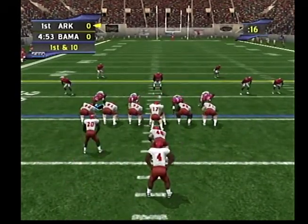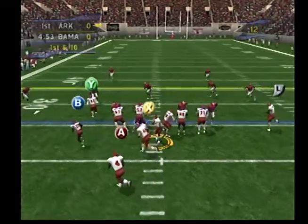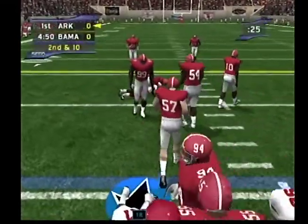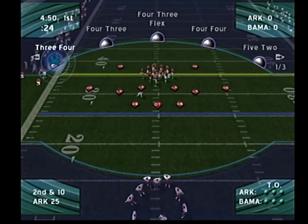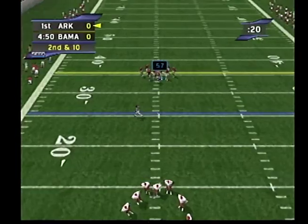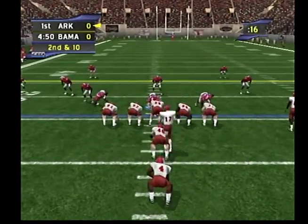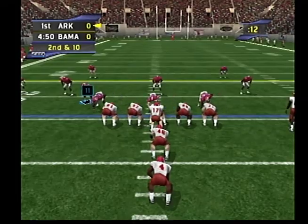The Razorbacks' offense is on the field, and they're ready to start the first drive of the game. Gets it off. Incomplete. Number 17 feels the pressure and throws that one incomplete. Give the defense credit for turning on the heat. Good things can happen for the D when they can disrupt the quarterback into making a hurry-up decision. They were definitely in his face that time. Ball at the 25-yard line.